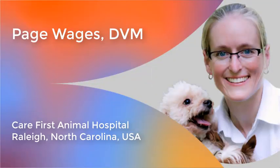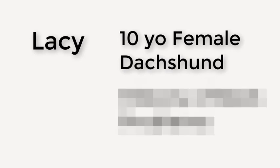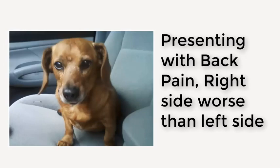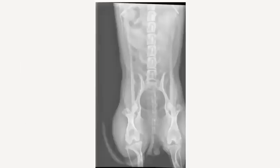This is Lacey. She's a 10-year-old female spayed dachshund who presented on emergency with acute pain in her back and not able to use her back legs very well. She had CP deficits in both rear legs, the right worse than the left, and has a history of mild back pain. Radiographs were taken and were pretty unremarkable other than some spondylosis at L4-5.